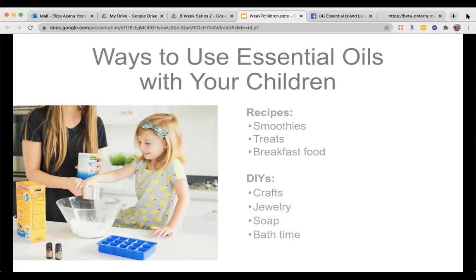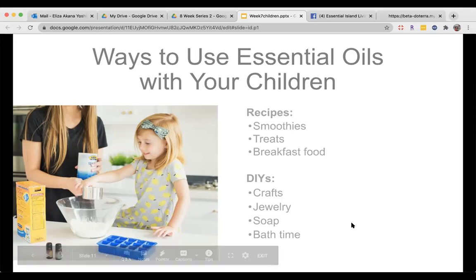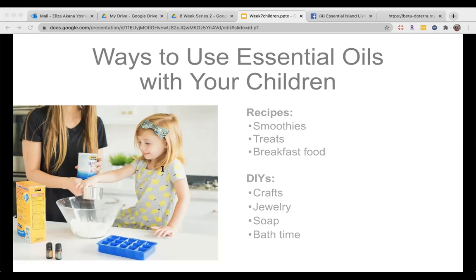Okay, hold on. And then DIYs, crafts, jewelry, Play-Doh, soap, bath time. I definitely use a ton of essential oils in the shower and bath time. Don't forget to use some Epsom salt so that the essential oils can bind to those and not float at the top of the water. Another great product that we have for bubble bath is our On Guard Cleaner Concentrate. That's a great alternative for bubble bath, with no toxic chemicals or nasty ingredients. Hi, Cody boy. I bet Cody could teach this whole class. There are just endless ways that you could use essential oils with your kids.